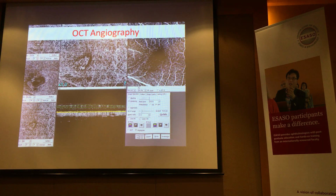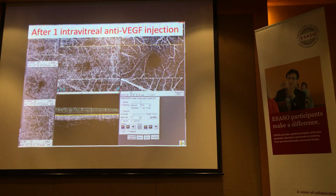And then OCTA and angiography at the time of diagnosis, and after intravitreal injection, you can see the regression quite nicely.